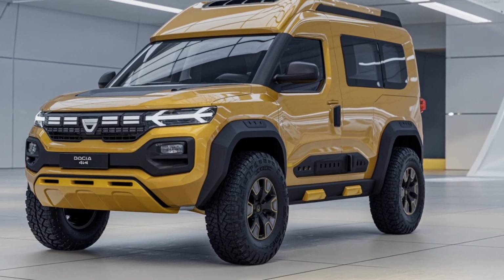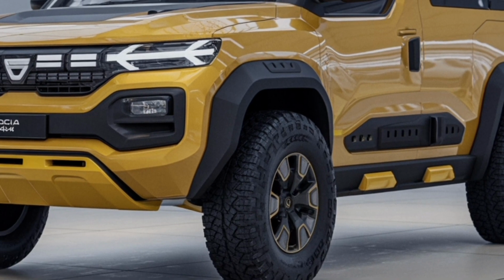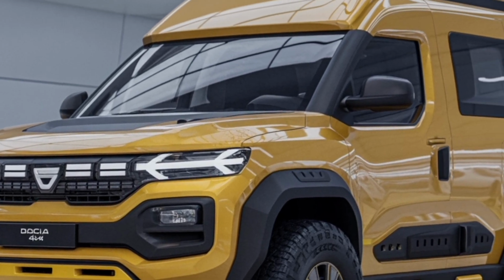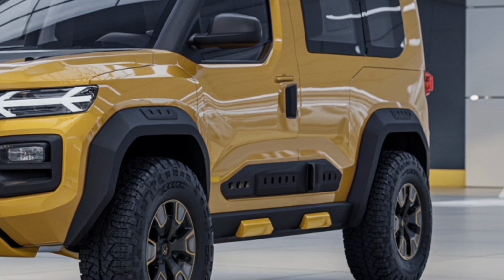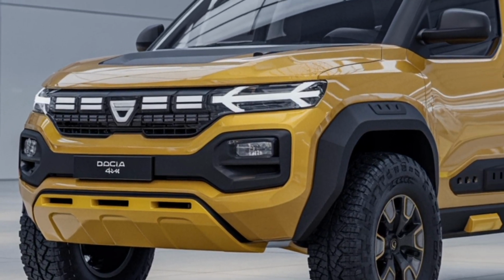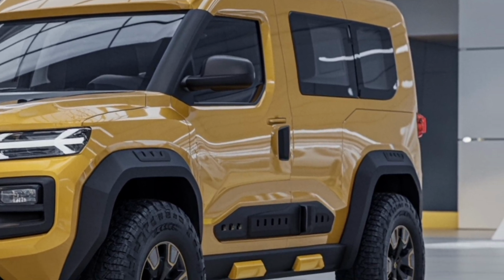The 2026 Dacia Dokker 4x4 Camper Van Motorhome is a fascinating blend of rugged utility and compact living space, designed for adventurers who want to go off the beaten path without sacrificing basic comforts. Dacia, known for its no-nonsense, budget-friendly vehicles, has taken a bold step with this model, combining the practicality of a small van with the off-road capability of a 4x4 and the cozy functionality of a camper.